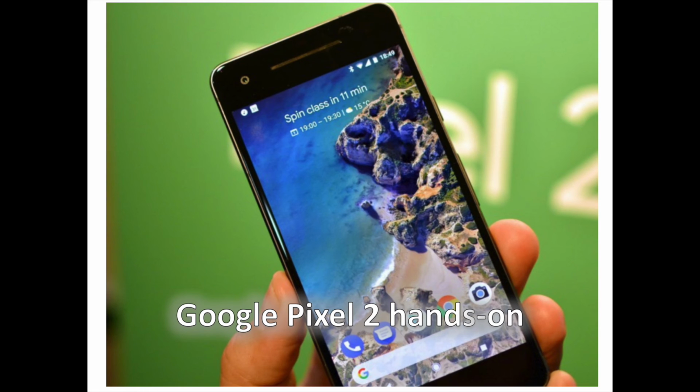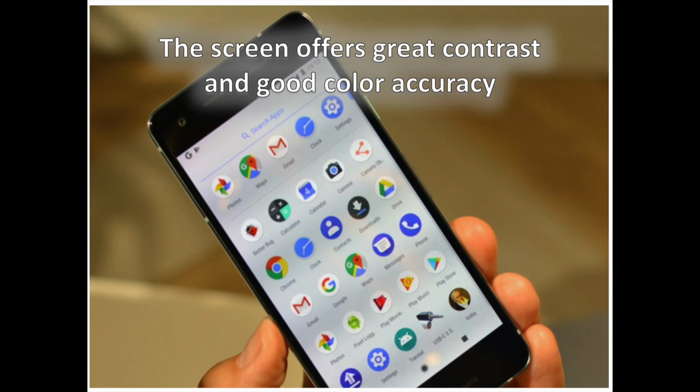The display sticks to a 5 inches AMOLED panel with 1080p resolution. It does add always-on display functionality and it covers 95% of DCI-P3, but the original Pixel dropped down $100 in price, so it's not obvious that the new model is the better pick.